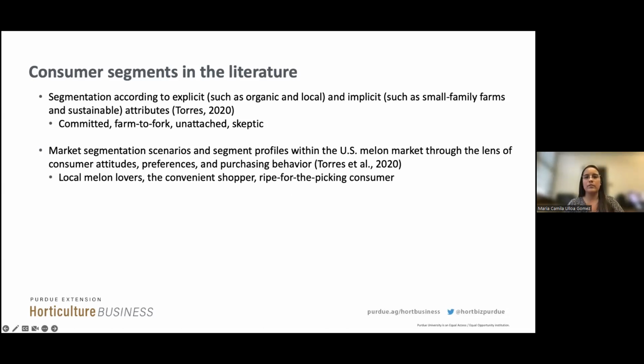According to their results, the committed cluster strongly valued all four produce attributes as important. The farm to fork cluster had a high preference for characteristics commonly related to local food systems, but not for organic farming. The unattached cluster did not show high preference for any of the attributes, and the skeptic cluster had a low valuation for all features. So they were not really interested in buying organic.